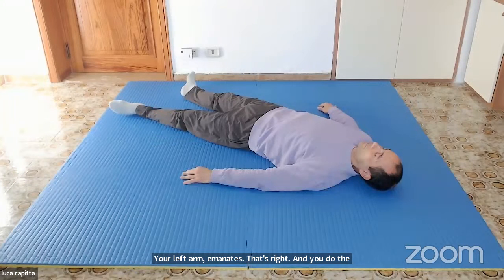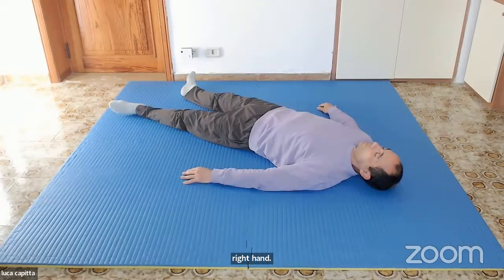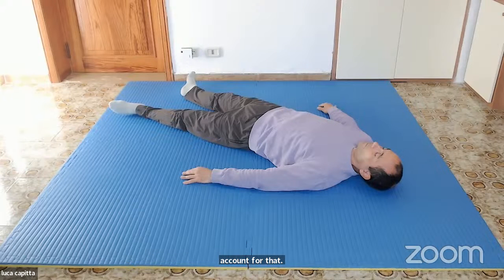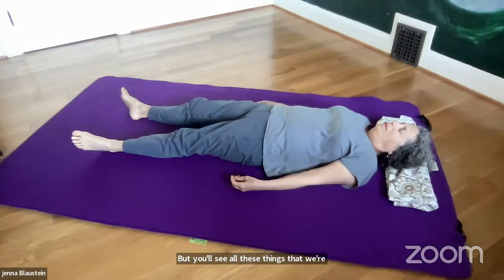And then you find, oh, the fingers of my right hand are maybe lying on the floor differently than the fingers of my left hand. That's interesting. And what might account for that? But you'll see all these things that we're sensing and feeling now, these distinctions, they're all going to change as we proceed with the lesson.